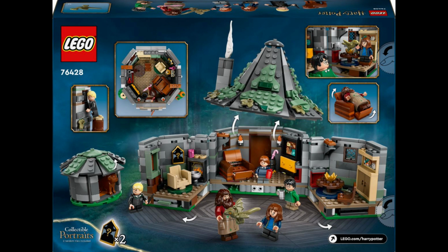It appears to be 16 by 16 when it's all closed up, so it's perfect for one of my hidden scenes. I love Hagrid's lazy boy. See him on his recliner. Malfoy poking his nose through the window. 2 of the collectible portraits in this one as well. So yeah, I'm really looking forward to this one.